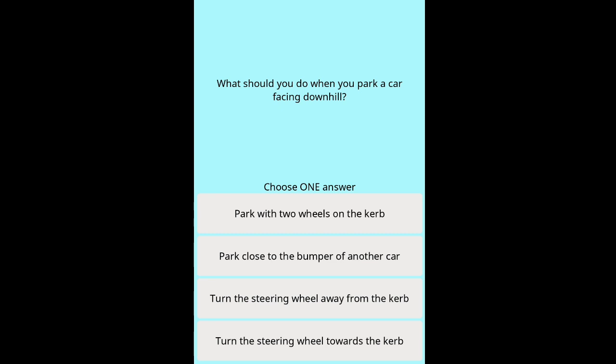What should you do when you park a car facing downhill? Park with two wheels on the curb. Park close to the bumper of another car. Turn the steering wheel away from the curb. Turn the steering wheel towards the curb.